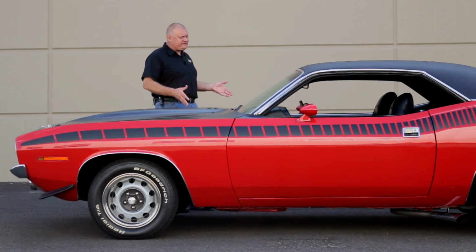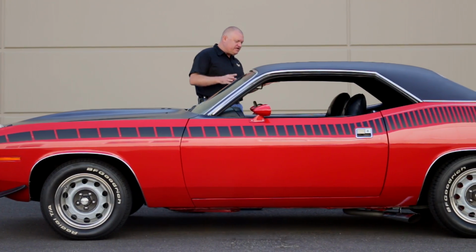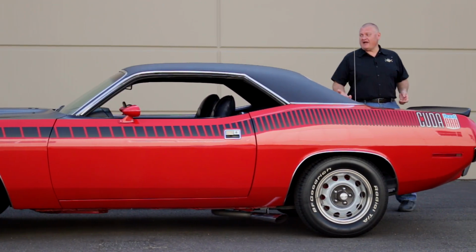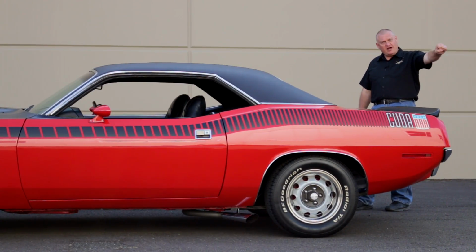A Rally Red '70 AAR Cuda, 3-barrel engine, that insane black strobe stripe, high performance suspension, all in a complete numbers matching package. I mean, it's kind of like the muscle car equivalent of a mic drop.